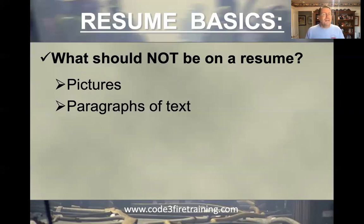It doesn't mean that you can't get hired, because an oral board is not looking at you because of what's on your resume. They're grading you based on what you say and what they believe your potential is based on your answers to the questions. But I'm just suggesting no distractions, no paragraphs of text.